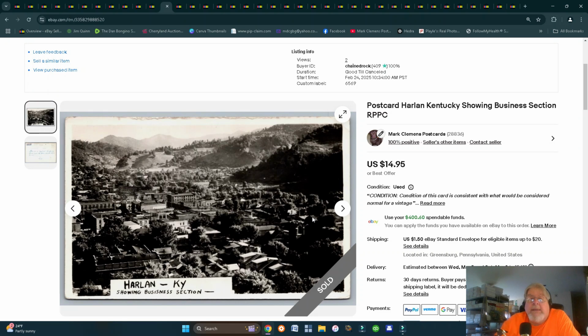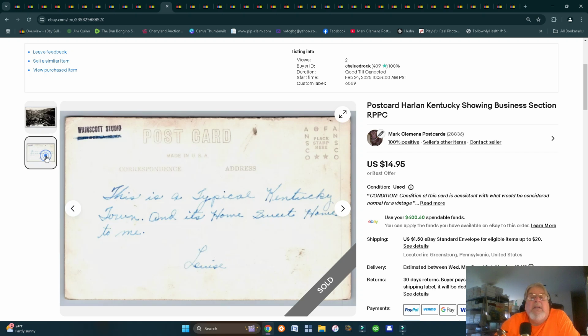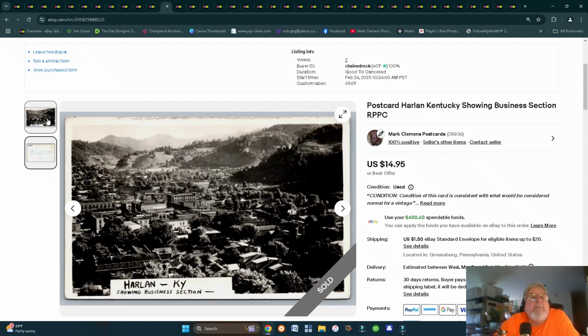Here's a view in Harlan, Kentucky, showing the business section. This is also a real photo postcard. It is not posted, but somebody had put a message on the back. This is a typical Kentucky town, and it's home, sweet home to me, signed Louise. So Louise passed this view on to somebody, and I sold it for $14.95. So thank you, Louise.